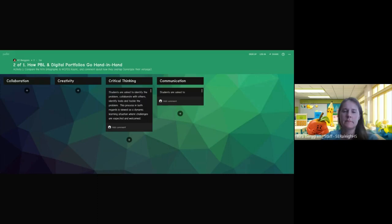You're definitely not restricted to any one C. If you have another C that you're interested in providing feedback on in the Padlet, feel free to do so. You're not restricted to your assigned one. You can do multiples if you like.